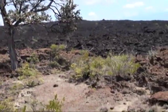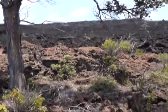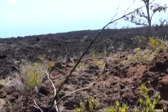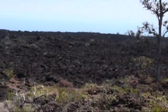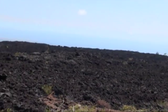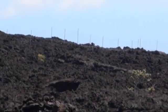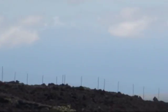So, what do we want to do? We want to stay on the easy stuff, or do we want to cross over the chocolate flow again and get to the road in the national park? So there's our choice. There's our fluid lava racing down off in that direction, and you can definitely see the fence line up there alongside the road. So we could do that, we could do this. Who wants to walk on a road? That's sissies.